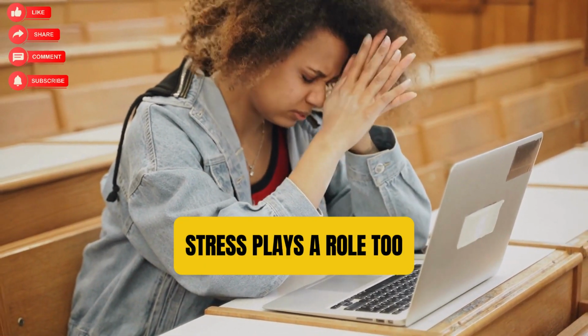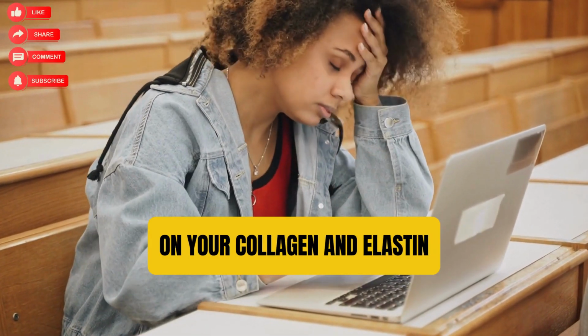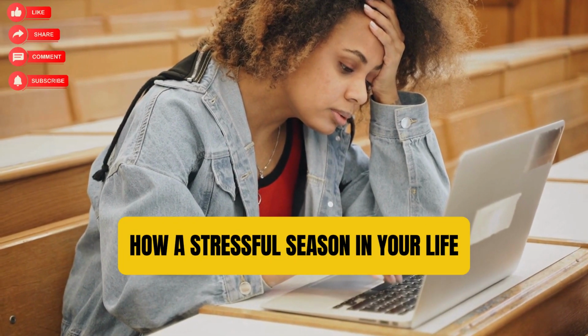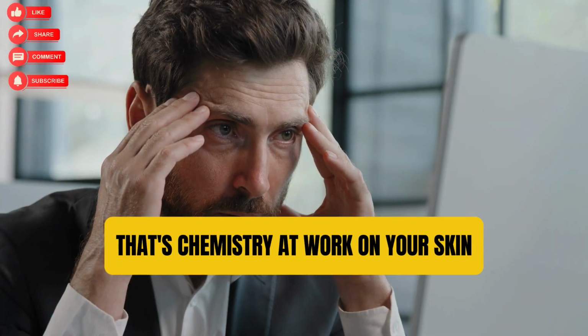Stress plays a role too. When you're under chronic stress, your body pumps out cortisol, a hormone that acts like a wrecking ball on your collagen and elastin. Have you ever noticed how a stressful season in your life can leave you looking older almost overnight? That's not in your head. That's chemistry at work on your skin.